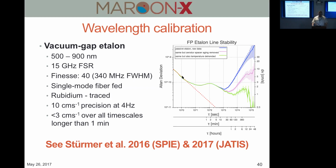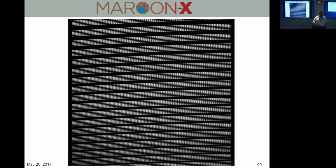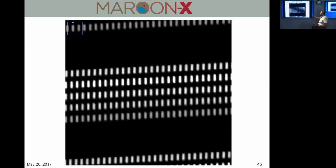And so this is something that by now is working very well, and that we are now in the process of integrating with MAROON-X. And in fact, this is the first spectrum with our small lab-grade 2K by 2K CCD chip on the blue arm of our etalon. So you basically see individual shell orders, 5 fibers per shell order, and then you see all your calibration lines. And so if you zoom in, that's basically what you see.